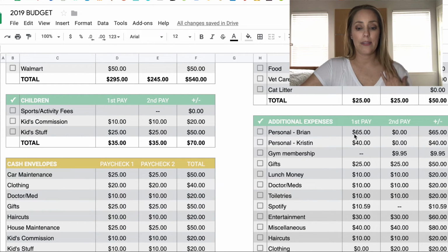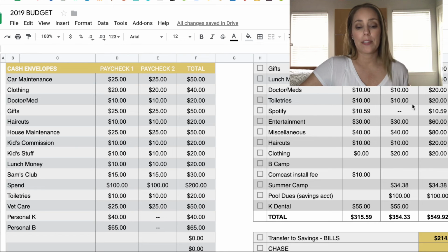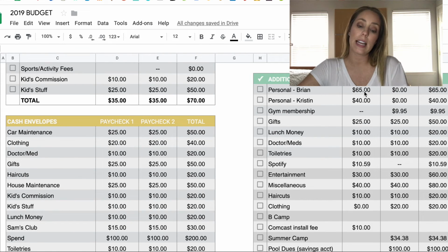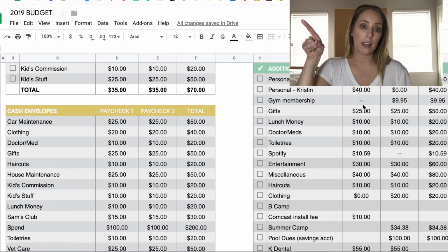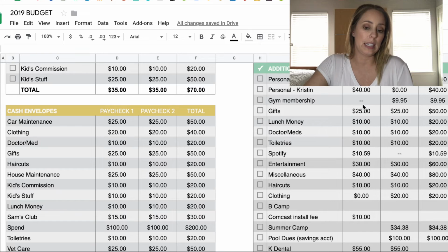My husband gets $65. He did get $75, but he pays for Spotify. I don't even think I have that on here. Oh, here it is. He pays for Spotify with his allowance or personal money, whatever you want to call it, each month. So now he gets $65 cash. I get $40 in cash because if you remember, I send $20 to that investing account. So he gets a total of $75. I get a total of $60.